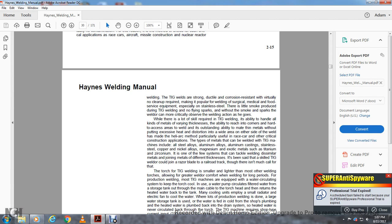There is little smoke produced with TIG welding and no flying sparks. Without the smoke and sparks, the welder can more critically observe the welding action. While there is high skill required for TIG, the ability to handle the kind of metal, various thicknesses, and the ability to reach corners and hard to access areas are advantages.